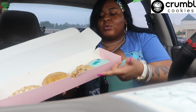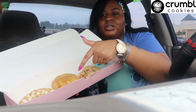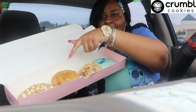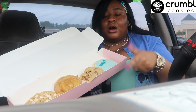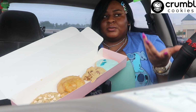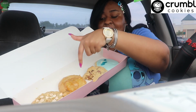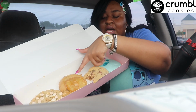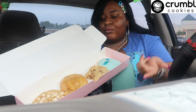But one thing I want to suggest is maybe they don't put the pineapple on the cookie, just take the pineapple off and just make the cookie like this. But it does taste like cake. What is called an upside down cake cookie. But yes, it does taste exactly like a cake. So if you're a cake fan, then you should definitely try the pineapple upside down cookie.